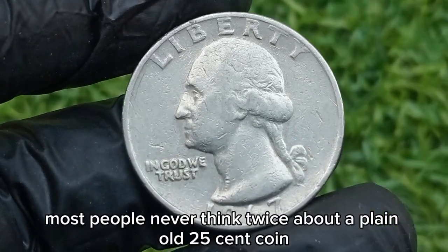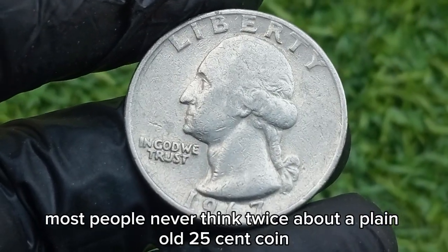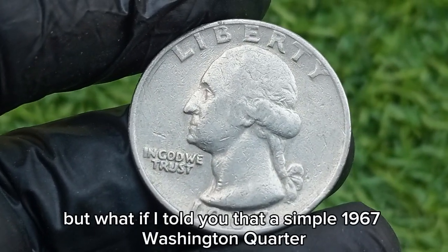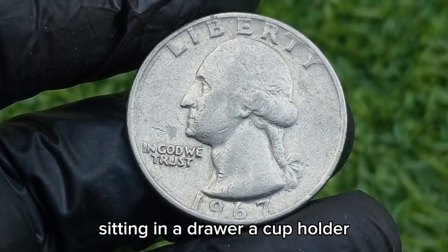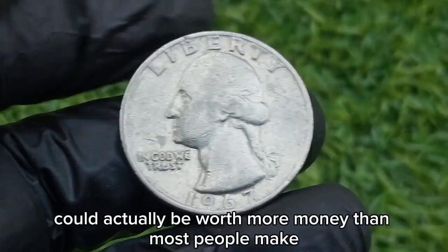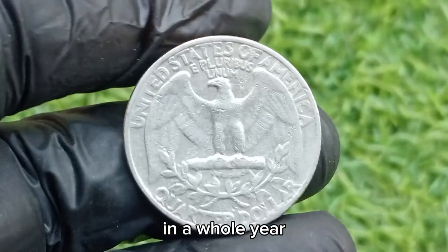Most people never think twice about a plain old 25-cent coin, but what if I told you that a simple 1967 Washington quarter sitting in a drawer, a cup holder, or an old jar could actually be worth more money than most people make in a whole year?